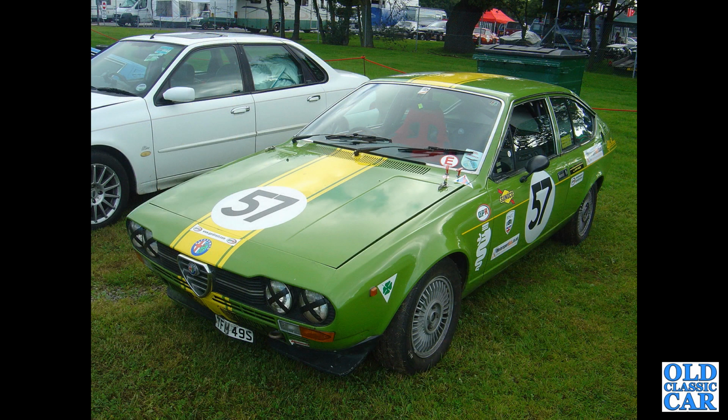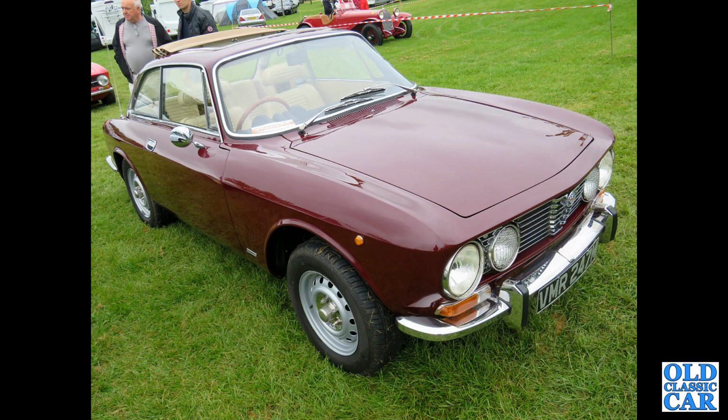Next up to Alton Park, quite a few years ago, we got an S registered, September 1977 Alfa Romeo GTV 2 litre. Continuing with the classic Alfas, we've got VMR 247M, that's a February 1974 Alfa 2000 GTV. Webasto type roof on that particular example.